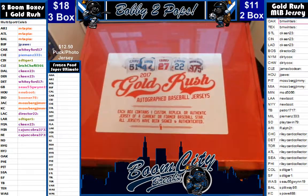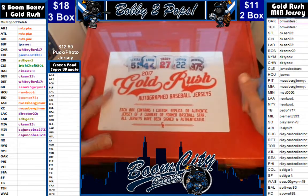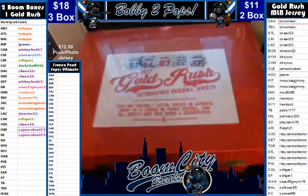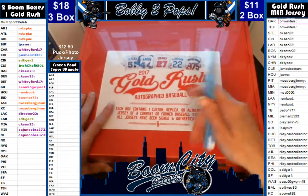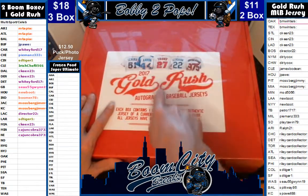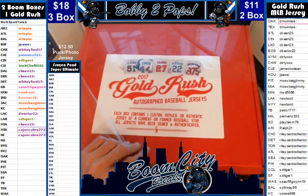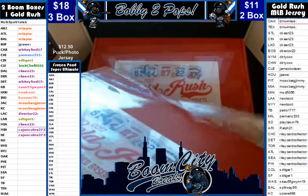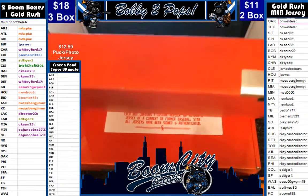Tonight we are breaking an old friend in Gold Rush autographed jerseys. This here is the new series of MLB, and it is a two-box break, as you can see. We did random team sales for this break. As y'all can see on the right, we have already randomized both customers and the teams. We then alphabetized the customers so they could see who they had a bit easier. Gave them whole bunches of time to trade. And here we go, folks.